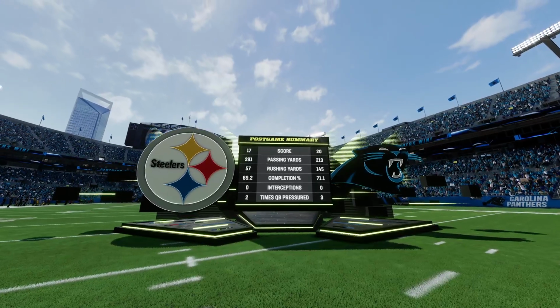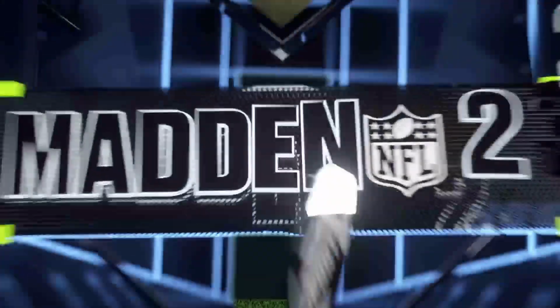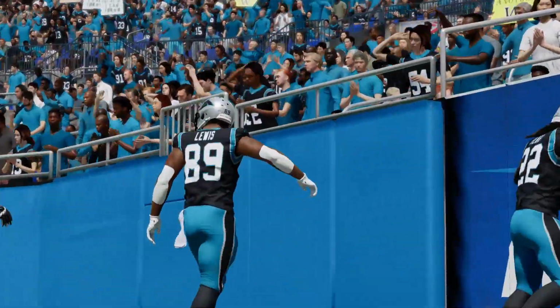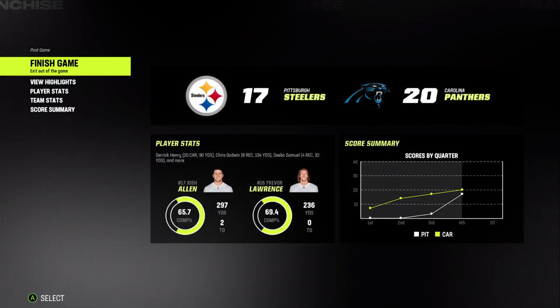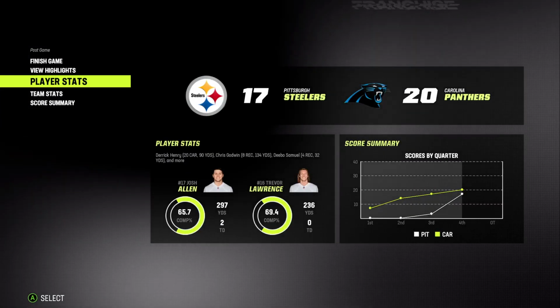So for Carolina, they're not going to go quietly here as the win moves them now to 8-6 on the year. And they'll have another home date next week as the Detroit Lions come to town. Meanwhile, for the Steelers, their playoff hopes take a hit as they drop to 7-7. And they'll get a chance to redeem themselves at home next week.